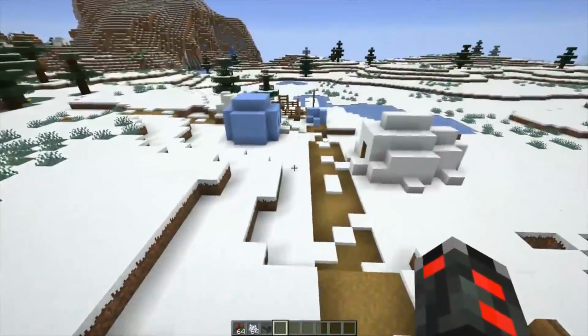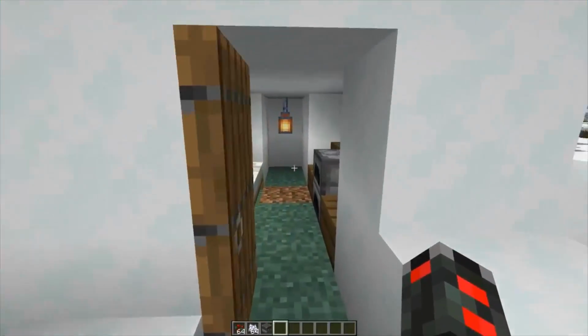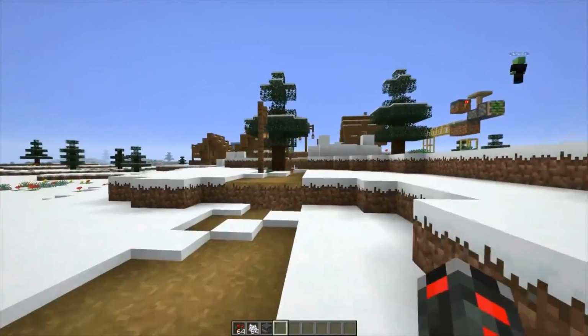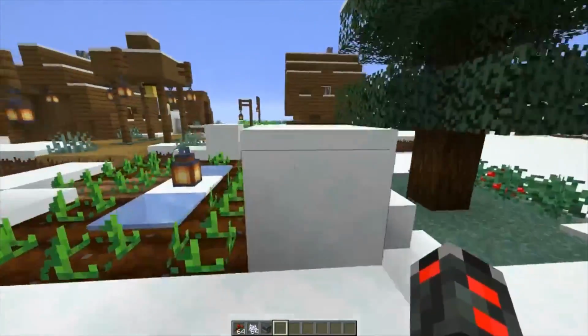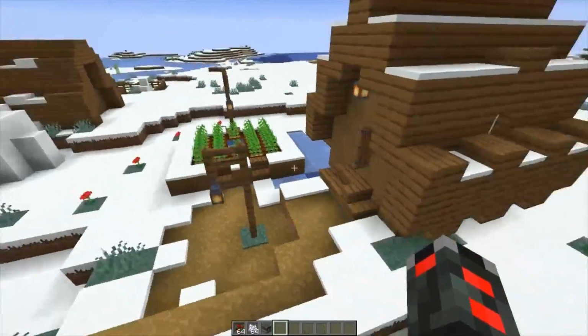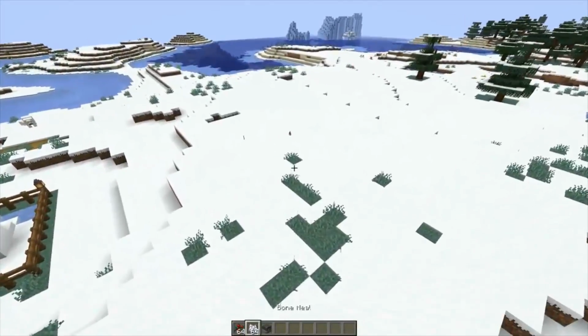Yeah, there's more igloo-like structures like this here. It's like a snowy little house. It comes with a furnace inside, regular furnace. It always gives me hope that we will keep regular furnaces and they will not be gone or so. So yeah, those are the villages, pretty cool. And there's also Savannah villages. We'll look at that in a second.